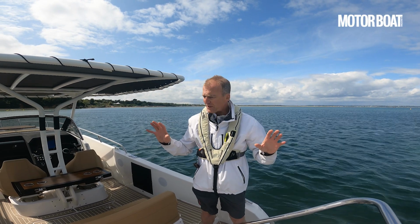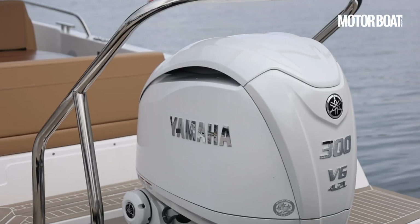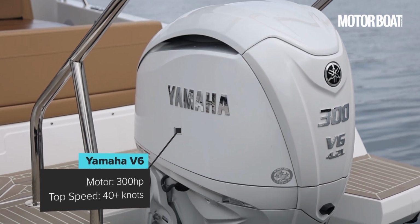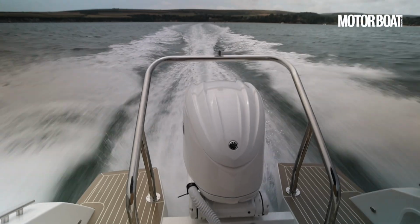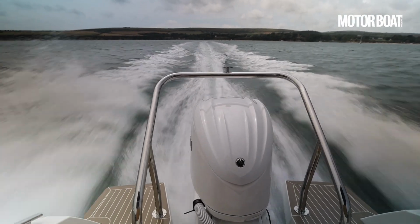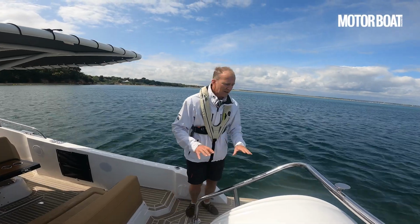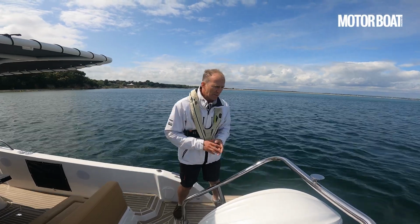Now the starting price of this boat is £135,000 ex VAT, and that is with this single 300 horsepower Yamaha engine. But the alternative is to have two 200 horsepower engines. And actually that's only another £5,000 or so, because they are relatively cheaper than a single 300. So quite a lot more power. That should give you 45 to 50 knots, I would think, with that much more power.